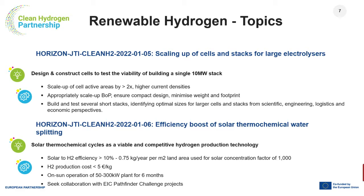We are not going to be supporting the building of a single 10 megawatt stack, but instead several short stacks in order to identify the optimal sizes for larger cell stacks from a scientific, engineering, logistics, economic point of view. At the end of the day, is it best to go for a single 10 megawatt stack or for smaller multiple stacks to 10 megawatt modules? That should be the answer for this topic.